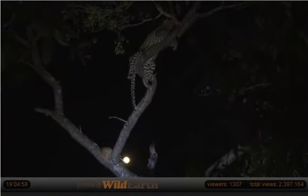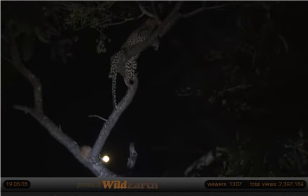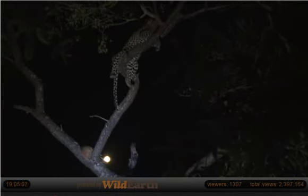Because they weren't quite as, or any youngster wouldn't be quite as aware of the risk of dropping a kill down to the ground with hyena around. So it's a frustration that adult female leopards have to deal with when they do have cubs.